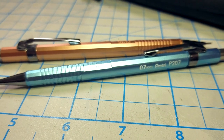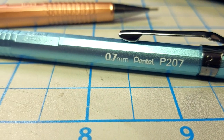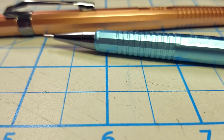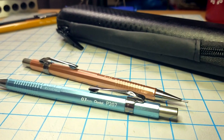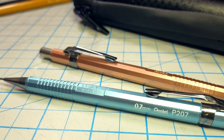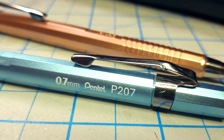The Pentel 207. I actually got these candy paint twins shortly after I made my first collection video. I found these at a Walmart that had just opened near me. I say this to illustrate how readily available these 207s are. They're not expensive, nor remarkable in any way, but the build quality stands the test of time. They're classics. They'll never go out of production.